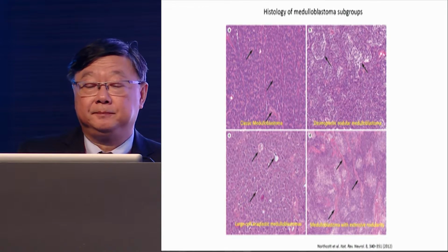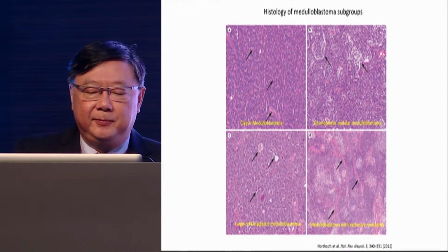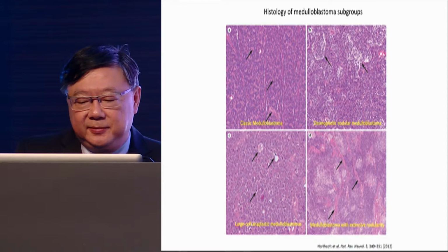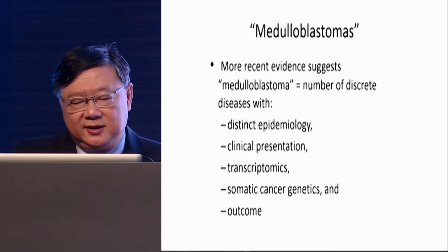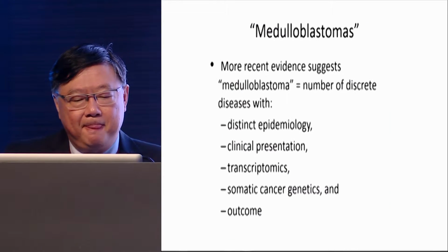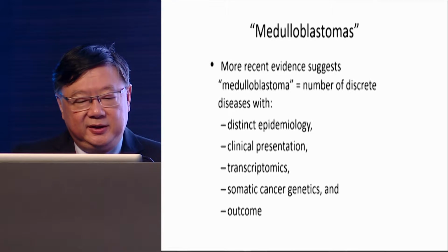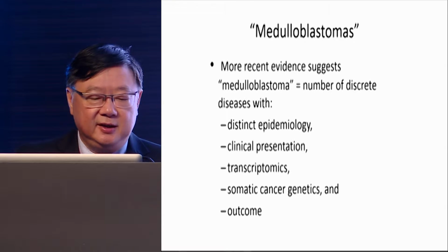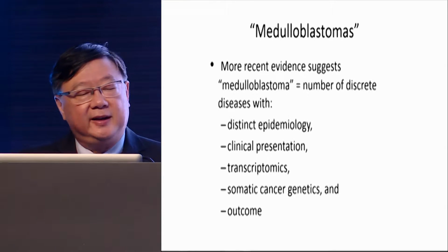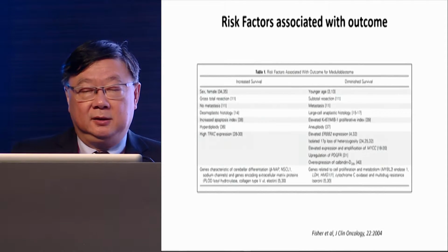And then, so you can see that there are some slightly different appearances, but traditionally all these have been called the medulloblastomas. Now, there's recent evidence to suggest that medulloblastoma is not one tumor, but a number of discrete diseases with distinct epidemiology, clinical presentation, transcriptomics, somatic cancer genetics, and outcome.